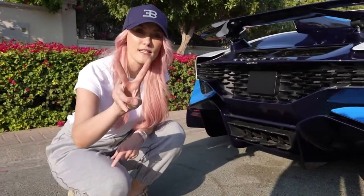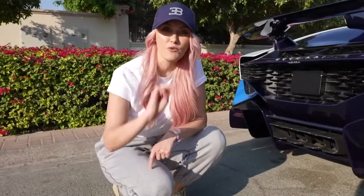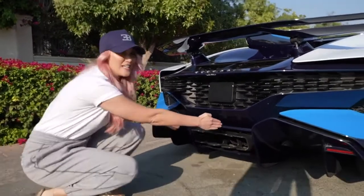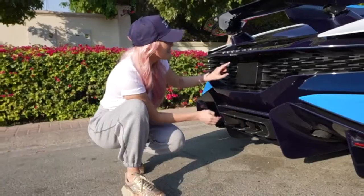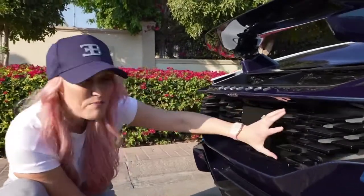The second reason they've done this is to actually increase the downforce, which is quite interesting. The third reason is because if you have all 6 exhaust pipes right here, it actually gets so hot that these little lights to light up your rear number plate can actually melt from the heat coming out of the exhaust pipe. So isn't that crazy?